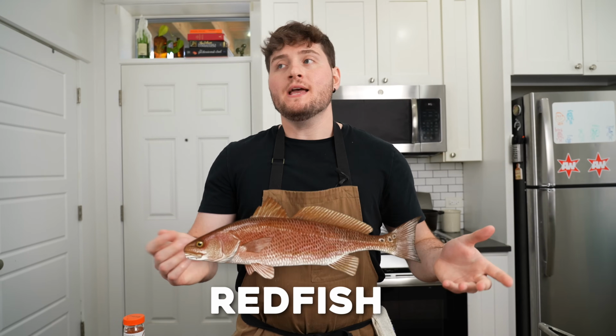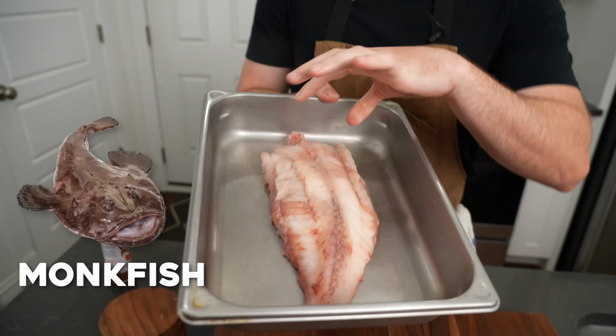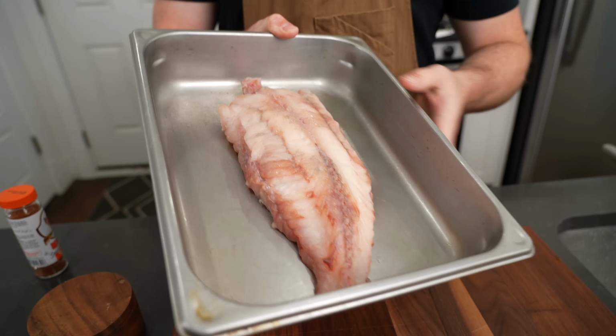Now, classically, this dish was served with a fish called redfish. Creative name, I know, but it's a fish from the Gulf of Mexico. I've actually had the opportunity to try it once. It was very, very good. It's a super mild ocean fish. Today, we're gonna use something a little different. This is monkfish. This is the whole loin here, which I went ahead and snipped off the spine, cleaned it up a little bit.